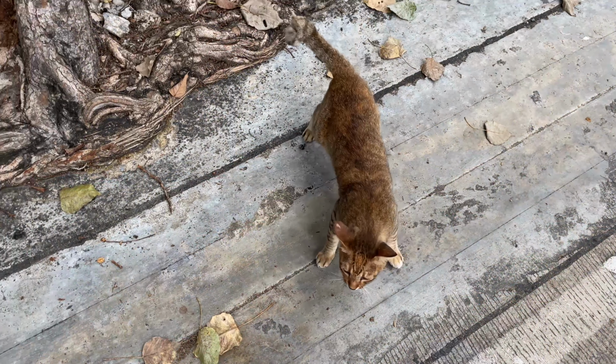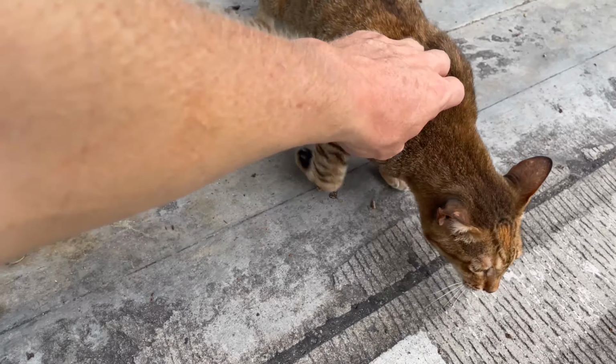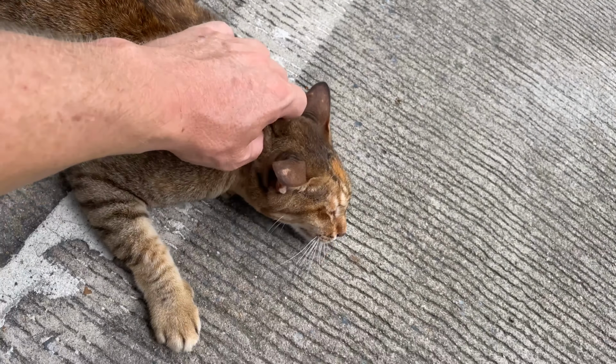And of course, we've got a little temple cat here. What you doing, kitty kitty? You want a little bit of love?